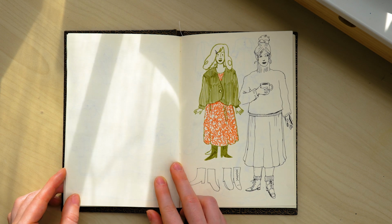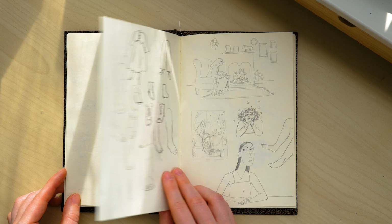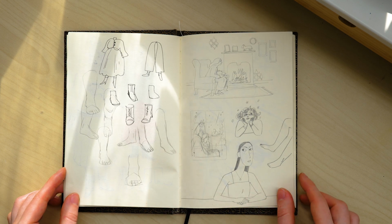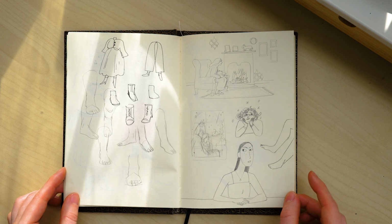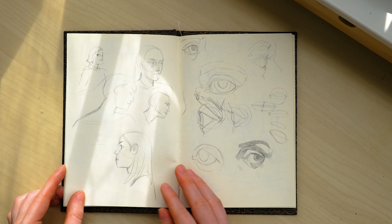This page, I really don't like this page. I feel like the drawing is very stiff. And the next few pages are just sketches of some ideas I had and some studies.